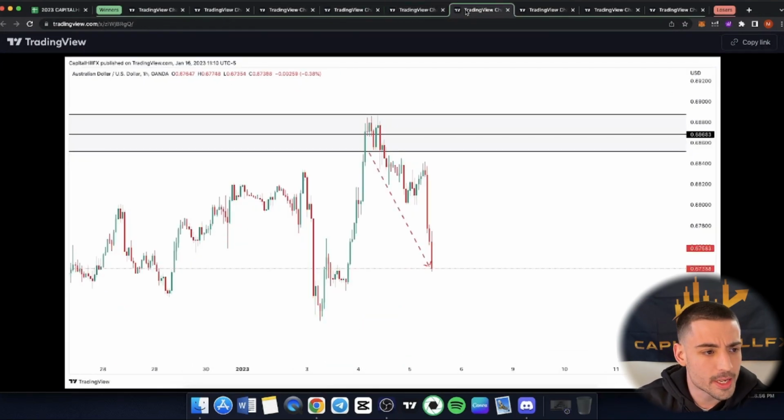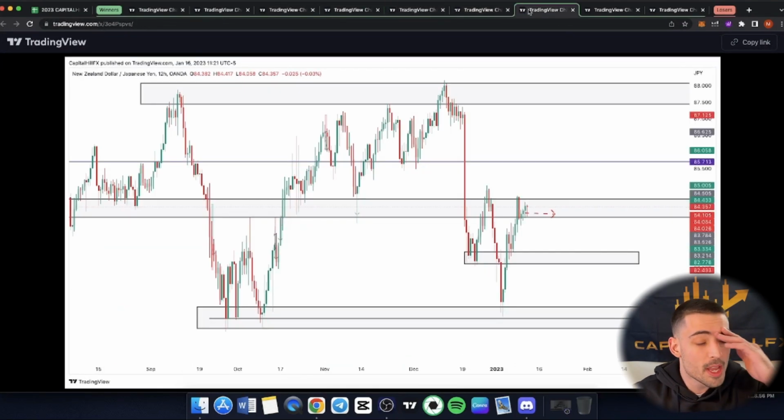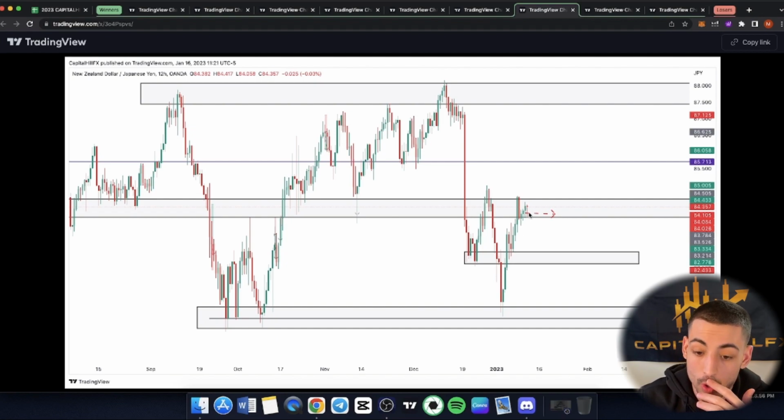So the next trading setup, we already saw AUD USD. This was New Zealand dollar JPY, so NZD JPY. And on the daily time, or the 12-hour time frame, excuse me, the most recent candle may seem confusing. The reason being is because I did not take this screenshot right when I entered. I sort of did a no-no. I did it after the fact. So that's why this candle looks like this. The candle would be more near the bottom where the entry actually was.